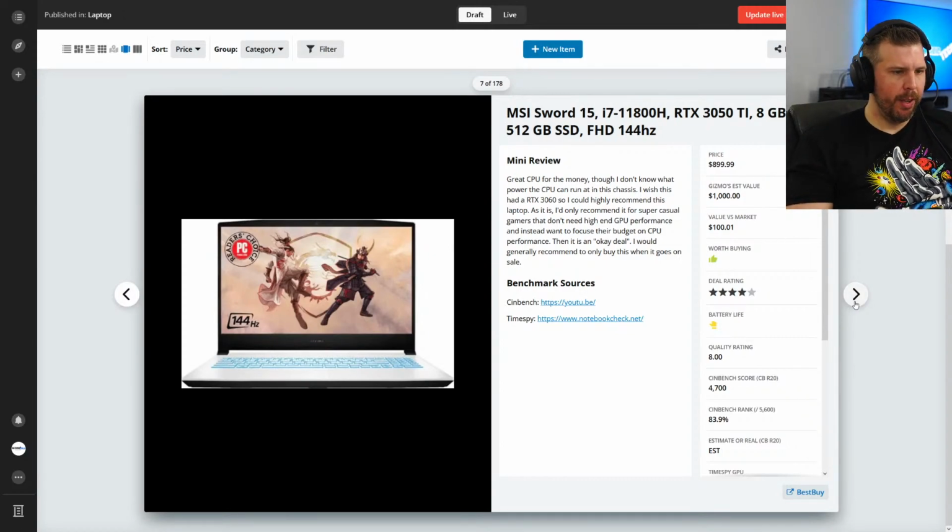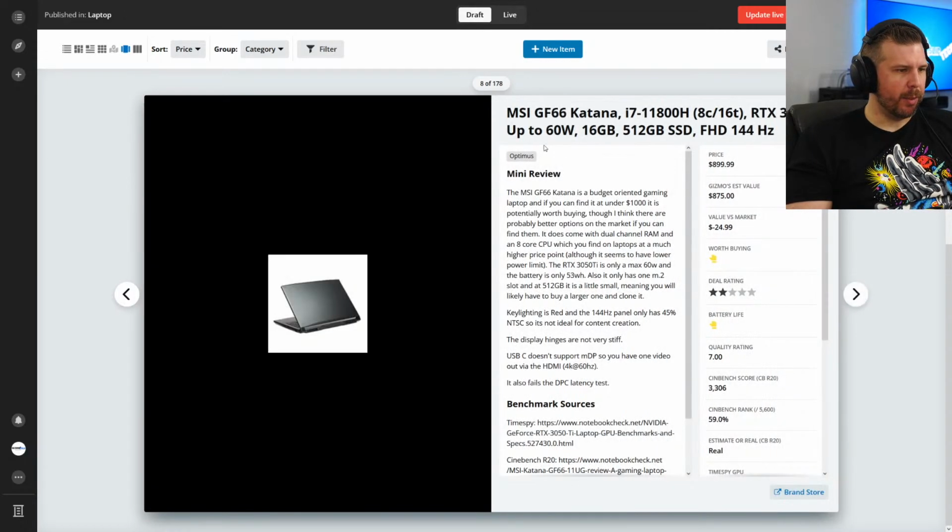Okay, so moving on to the next deal. MSI GF66 Katana, 8-core powerful processor, only a 3050 Ti, 60 watts. Okay, so not that high of a wattage on this. They think this can go up to 75. 16 gigs of RAM, that's really nice. Full HD 144 hertz display. I'm not sure. Yeah, so this is a lower quality 144 hertz display panel again. So that's a big part of why I didn't rate this as highly as the MSI Sword, because the display is clearly not as good.